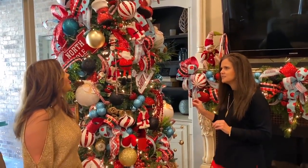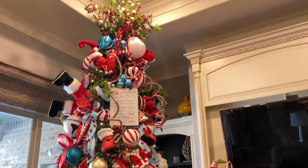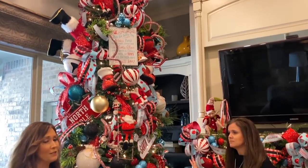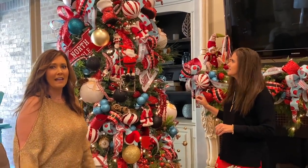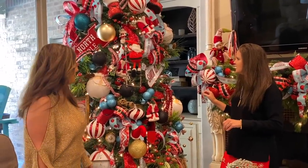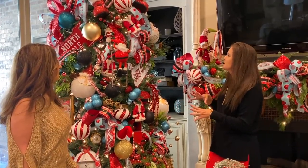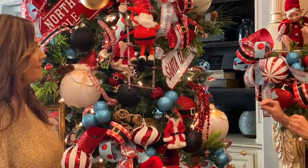How tall is it? It's a 12-foot tree. 12 feet? Goodness gracious. How long have you been doing a Santa-themed tree? I've actually been doing a Santa tree theme for about 10 years, and I add and change it throughout the years. Well, I've been to your house many a times, and I remember your tree being Santa themed, but I remember some years it being different, like the colors being a little different.